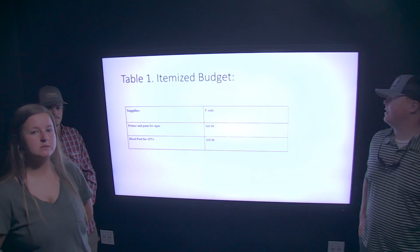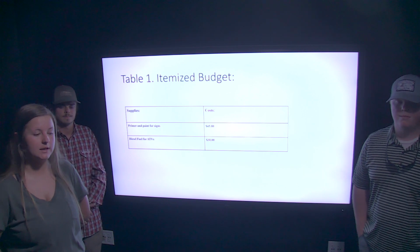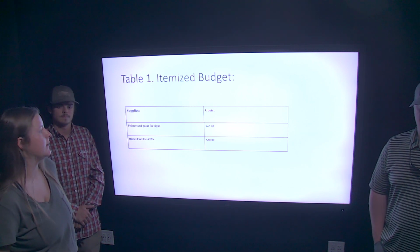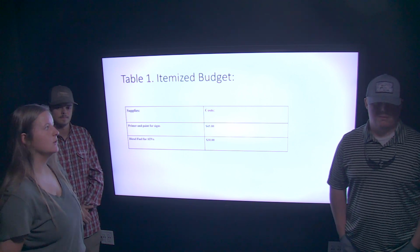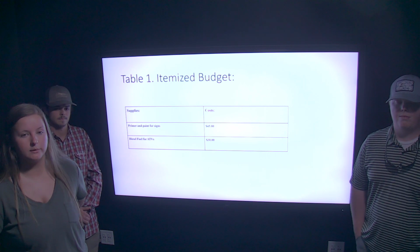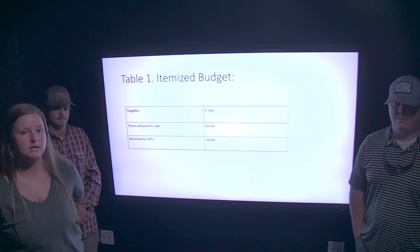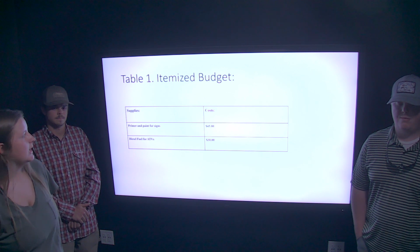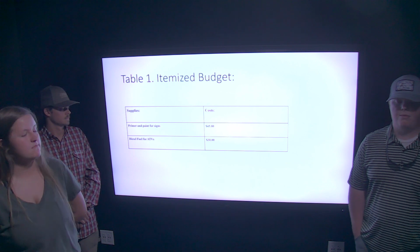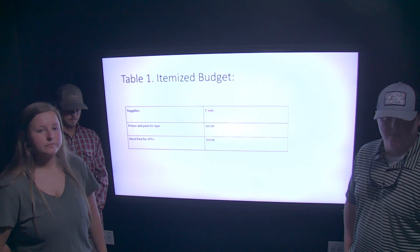So this is our itemized budget. Some of the supplies that we needed were primer and spray paint for the signs. The total for that was $45. We did end up using a lot of spray paint for the signs. And there was also diesel fuel required for the ATVs. We did use a lot of that driving around the property to mark the waypoints and to place and install the signs. And the total for that was $30. And the all-around total was $75. The spray paint and primer came from Lowe's, and the diesel fuel was provided by ABAC.